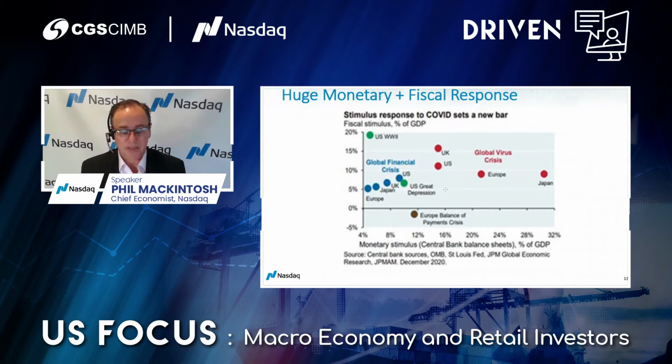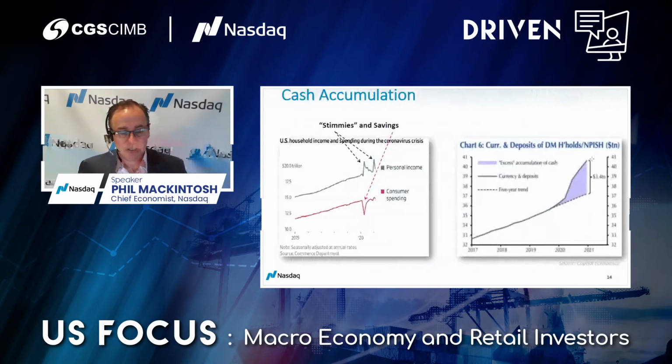So we had this double barrel, a sort of tackling of the problem where the monetary stimulus was very strong, and then the fiscal stimulus was very strong as well. And that's turning out to be really important now when people are talking about the inflation trade, but it's also important talking about retail trade.